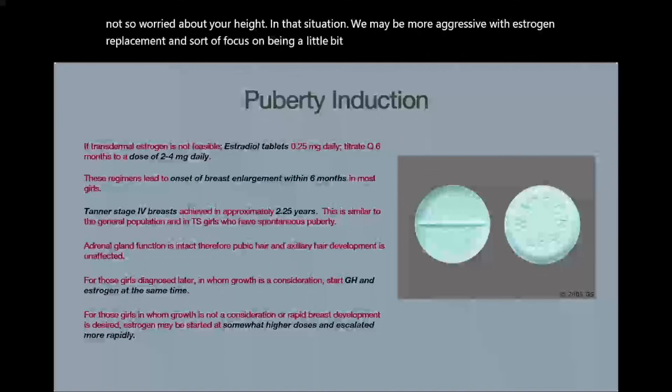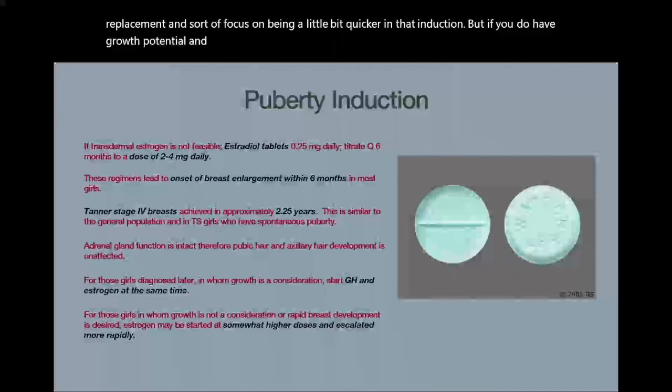But if you do have growth potential and everyone is on board with the idea of growth hormone and estrogen, we can certainly use them simultaneously to help promote improved growth.